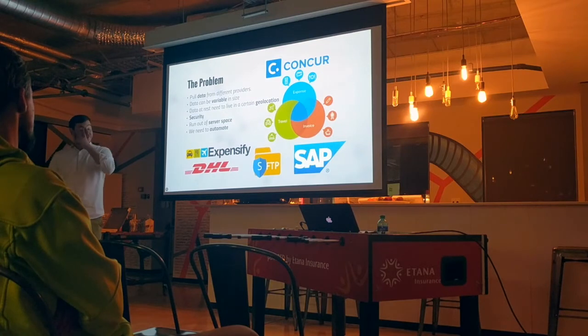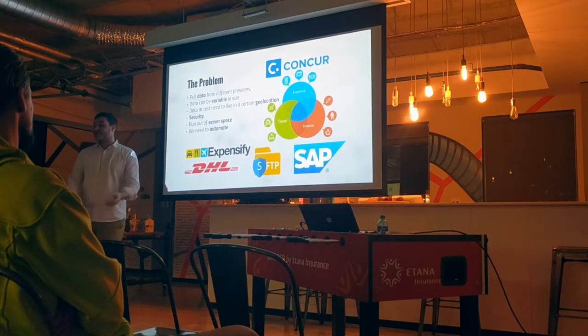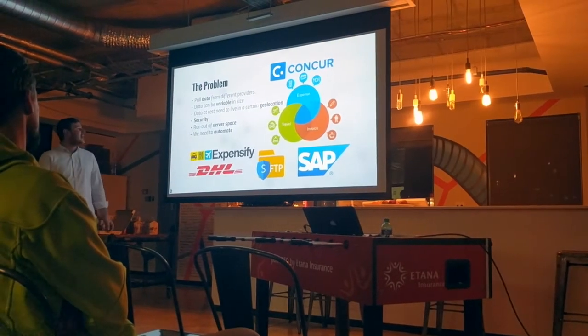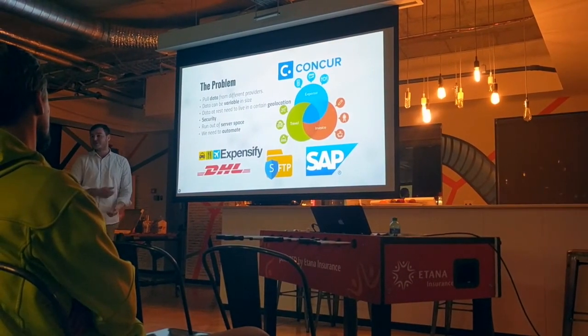Right? The data can be variable in size, meaning a customer could give us gigabytes, terabytes of data, or they could give us small kilobytes. And we don't know what we're going to expect. We basically just pull in the data.